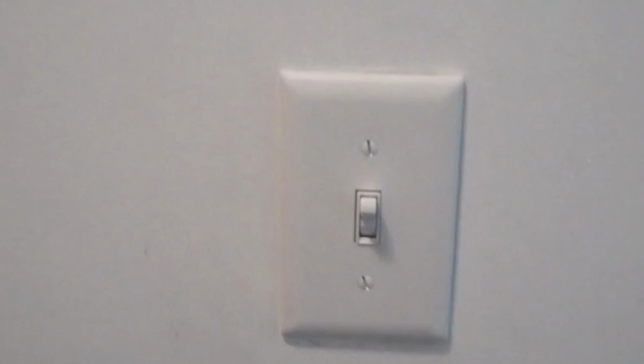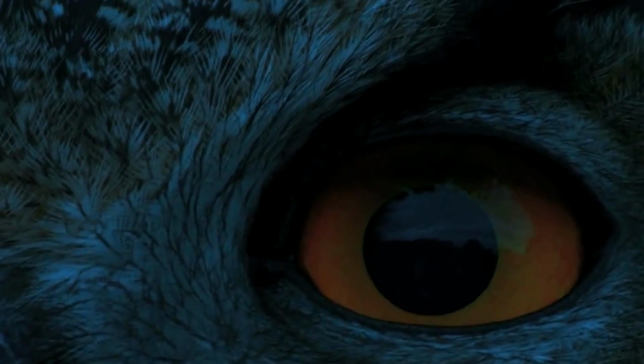Let's turn off the lights in this room. Can you see in the dark? While we humans cannot see in pitch darkness, some animals can. They have their own unique methods that enable them to move around in the dark.